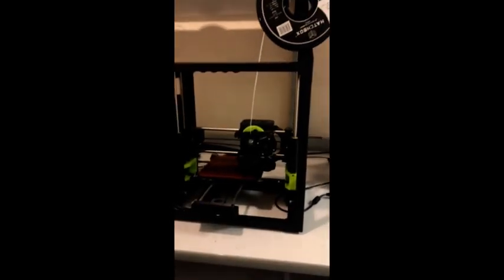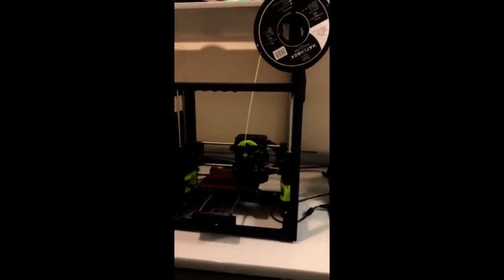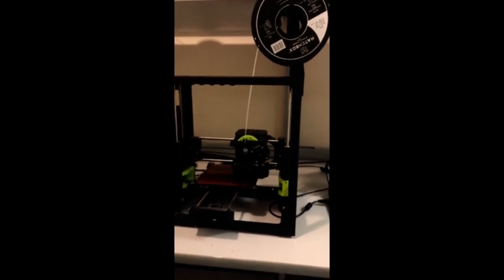The next part of the process was 3D printing the book part of the library logo. Here you can see the filament being fed down to the print head, and the print head is heated up to 200 degrees centigrade, which melts that filament, and then is laying it down layer by layer.